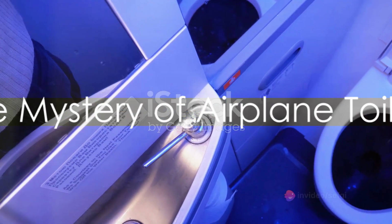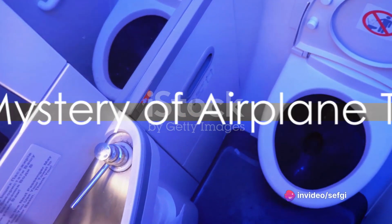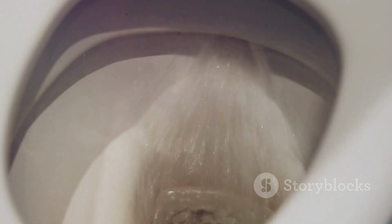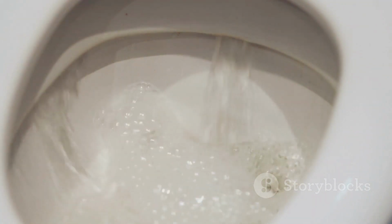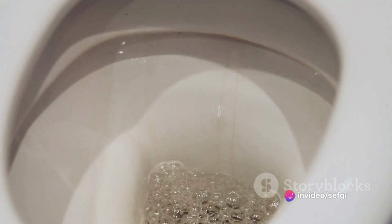Ever wondered what happens when you flush the toilet in an airplane? It's a question that's crossed most of our minds at some point. Whether it's out of sheer curiosity or a means to distract from the turbulence, the mystery of airplane toilets is one that's been puzzling passengers for decades.